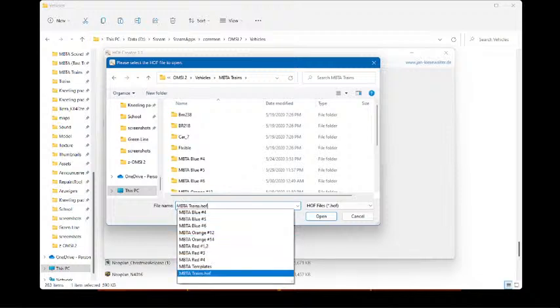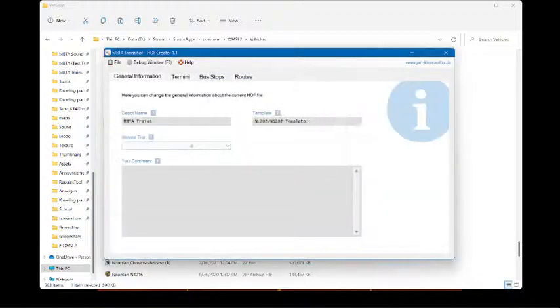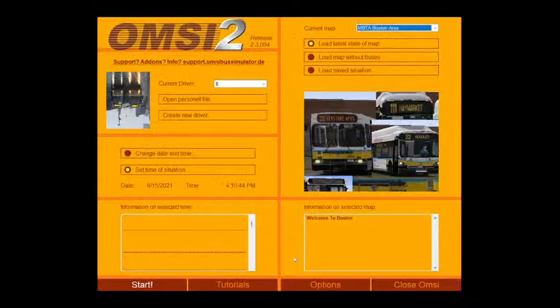MBTA trains. Okay. Yeah, whatever. Terminate bus upwards. I'm too lazy to do this. Whatever. I'll fix it later.